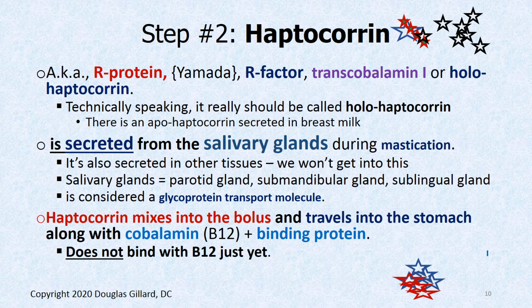Before we swallow, one more thing, and this is a big player here, haptocorrin. Sometimes it's called the R protein or the R factor or transcobalamin 1 or holohaptocorrin. Technically, a side note here, there is something called apohaptocorrin that is in breast milk. So you really should call it holohaptocorrin, because if you just call it haptocorrin, maybe you're talking about apohaptocorrin. Nevertheless, Robbins calls it haptocorrin, and that's how it'll probably be on the boards. But for medical students and such, R protein might be a more popular word. It comes from all the salivary glands.